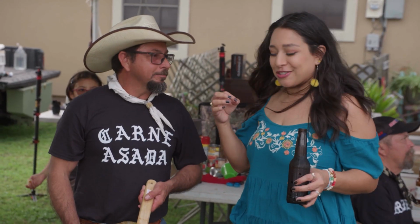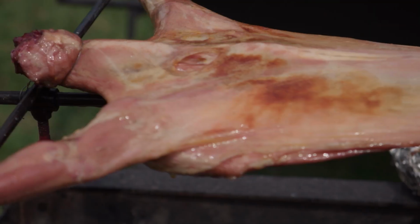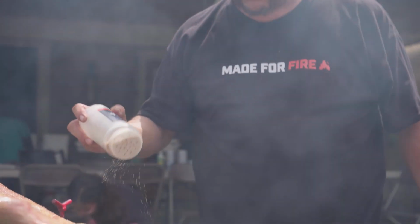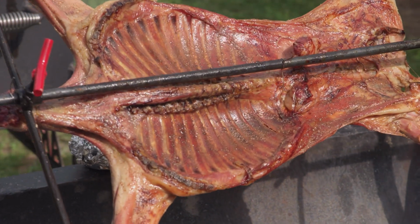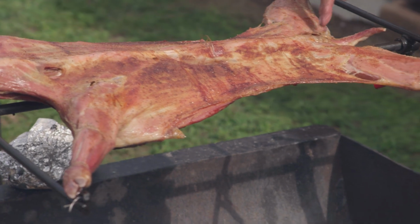I got a crispy piece. That's good. Tell me what's going on with these pits over here. This is an old style cooking that we're trying to bring back. This is part of our heritage. We got some cabritos and they're cooked very, very slow, just on the rotisserie, we turn them on a 45 degrees. We make these on Pro Pit braseras. We make them here locally.